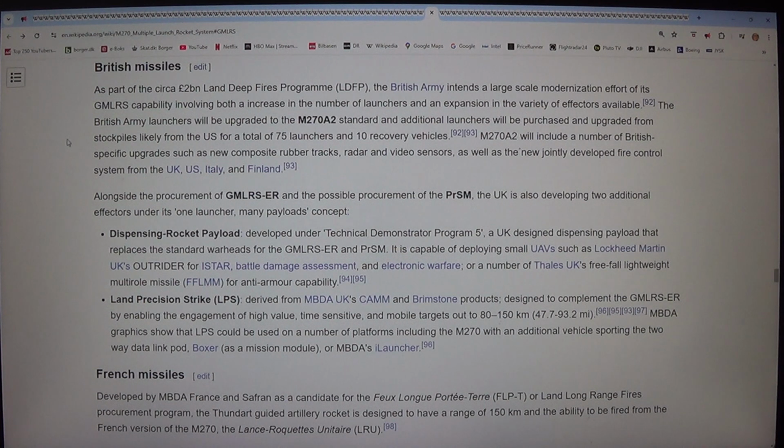M270A2 will include a number of British-specific upgrades such as new composite rubber tracks, radar and video sensors, as well as the new jointly developed fire control system from the UK, US, Italy, and Finland. Alongside the procurement of GMLRS and the possible procurement of the PRSM, the UK is also developing 2 additional effectors under its one launcher, many payloads concept.